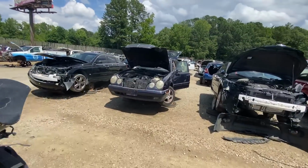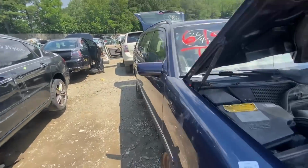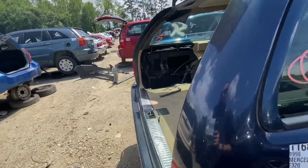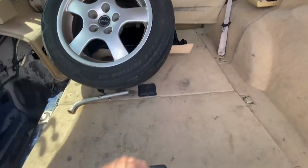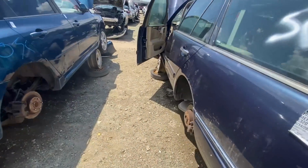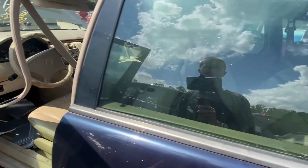Mercedes wagon. Oh, Mercedes wagon. Did it have jump seats in the back? That's my question. Jump seats in the back of the wagon. Did it? Oh, I don't think it did. Oh, no, it did. Yep, it's got the jump seats in the back. Yep, shame it's here then. Jump seats are hella cool in the back of wagons. I ain't gonna lie, y'all. That is pretty cool. Rest in peace to that Mercedes wagon.